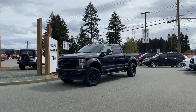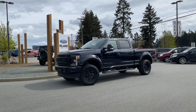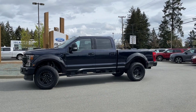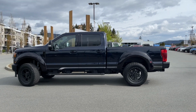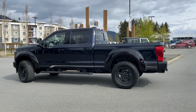Today, you're in for a treat at Island Ford Superstore. This is one of two F-350s, 2022 ROUSH in antimatter blue. It has black fender flares, the ROUSH graphics. You're seeing that silver power stripe. It has a 6.7 liter Power Stroke turbo diesel engine. It's a V8 paired with an automatic transmission, and it's a 4x4.